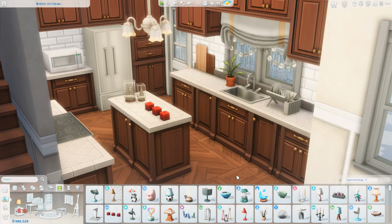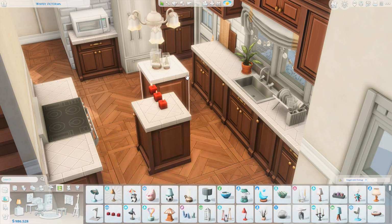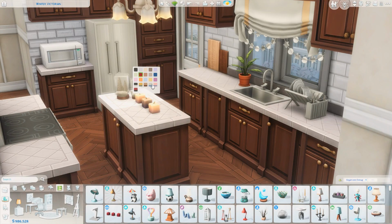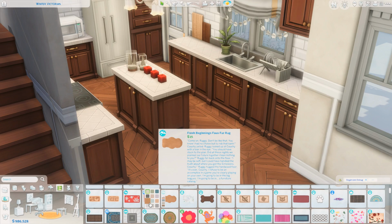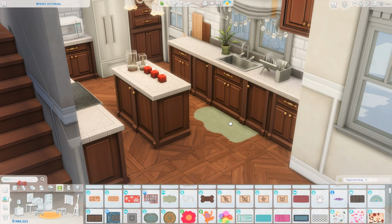I just wanted to build a Victorian, and I figured since it is winter time, we might as well have it in the snow. So I hope you will enjoy this and you're not too tired of the wintry builds, because I've just been having so much fun with them.